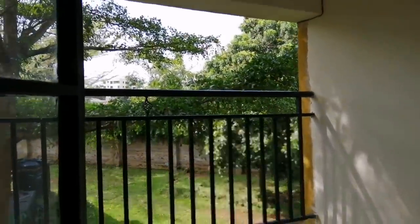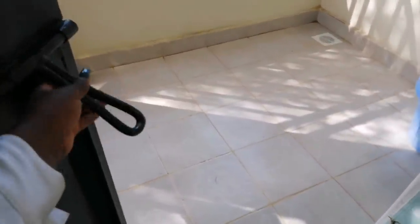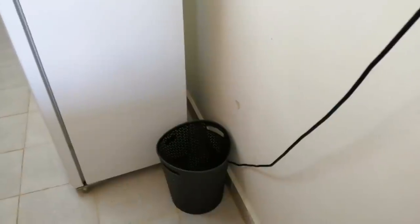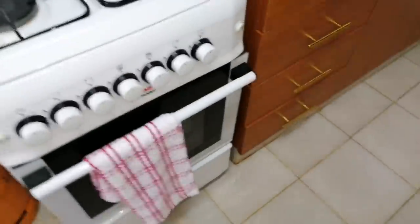Yeah, just open. This is just a balcony. Cute. So yeah, so that's everything. Yeah, and here there's a trash bin. That's the bin, you guys. Yeah, this is to help you hold a sufuria when cooking. First, I want to check if there are sufurias. Yes, there are. So yeah, we are good to go.